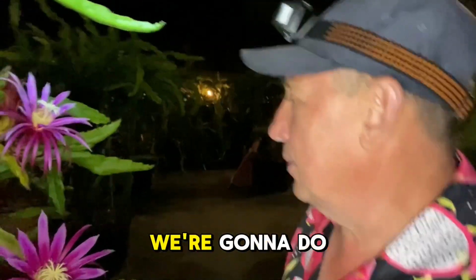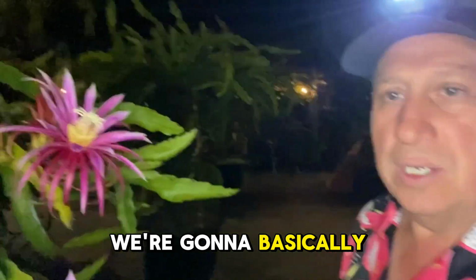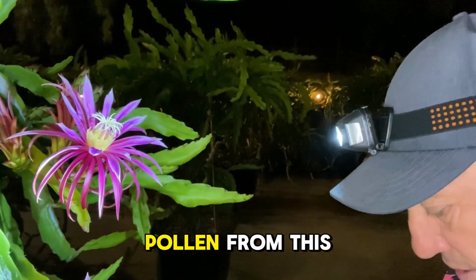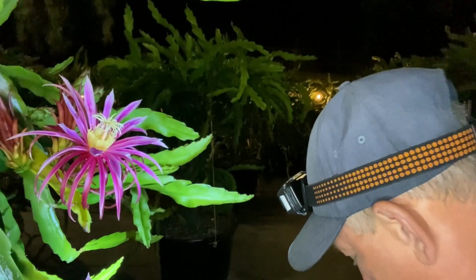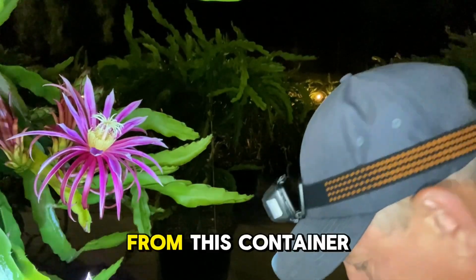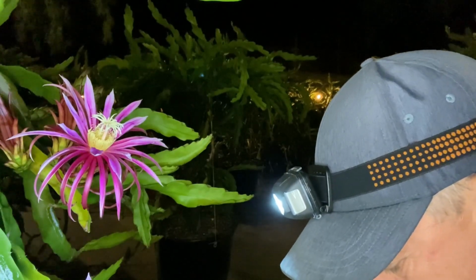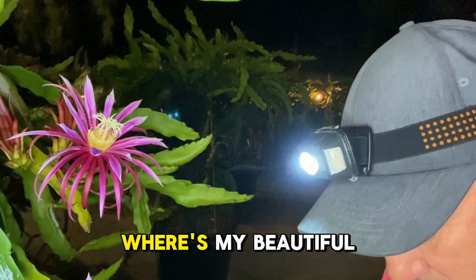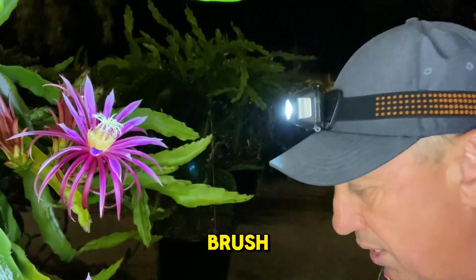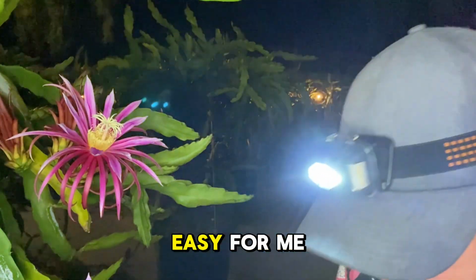Okay, so now we're going to basically shake all this pollen from this container. I'm going to actually keep it in this container, so trying to see where's my beautiful brush. Here we go. And yeah, it's easy for me to collect.